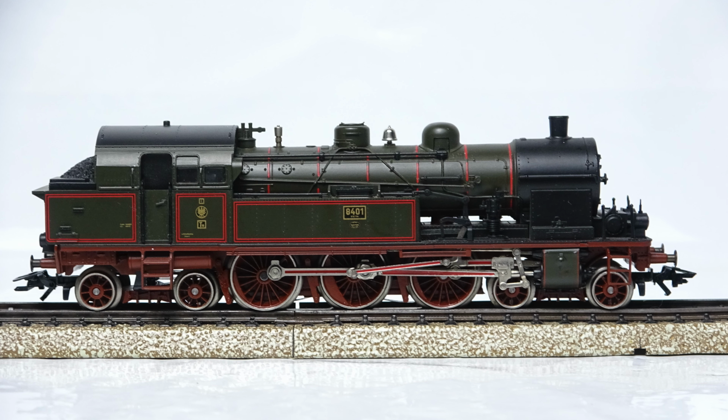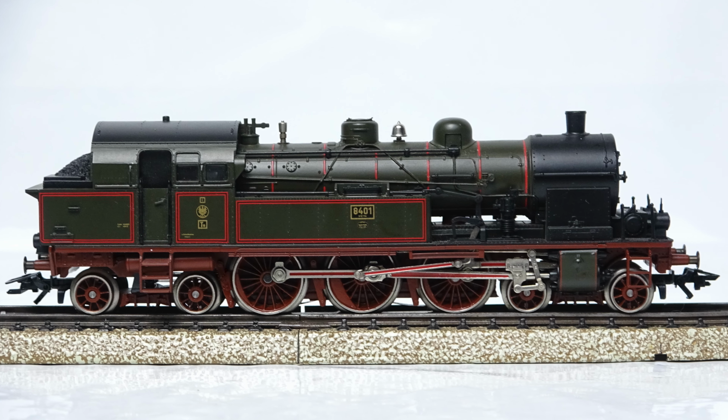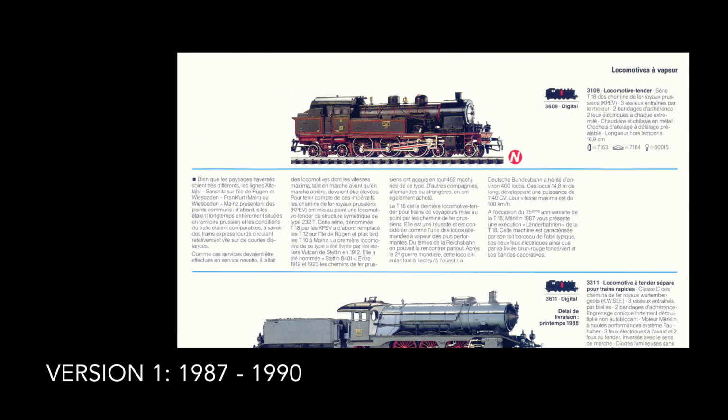I just received this lovely Class T18 locomotive from Märklin, and I thought we should have a first look at it together. I'll start with a quick model overview as usual. The model was released in 1987. It appears on page 7 of the catalogue that year.